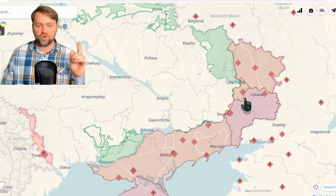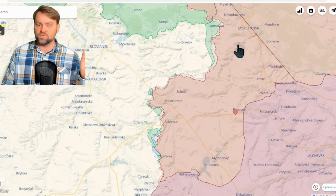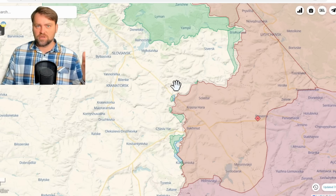This day, 1 year ago, the Ukrainian army officially left Lysychansk. Since that time, yes, the Russian army moved forward. They gained Soledar, Bakhmut, Krasna Hora. In general, geographically, they moved by 35 kilometers per 1 year.